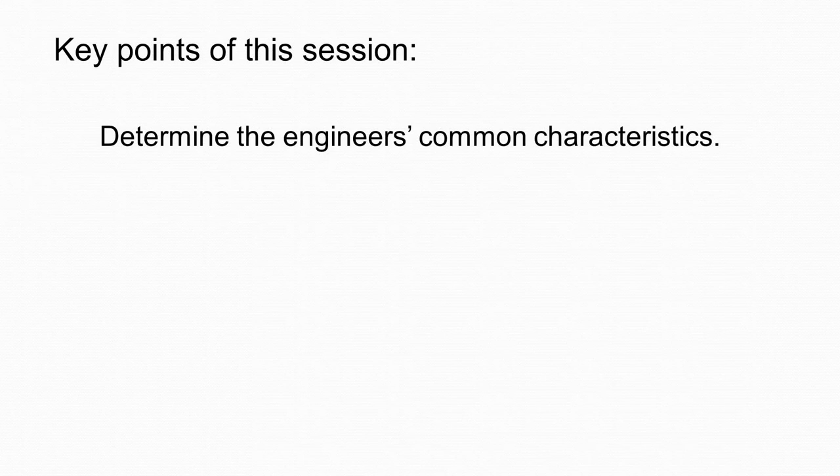You've got to determine in your own mind and be certain the characteristics of the engineers that are receiving this training. You've got to understand it. They're not going to change because you're teaching the class. You've got to deal with them where they are.